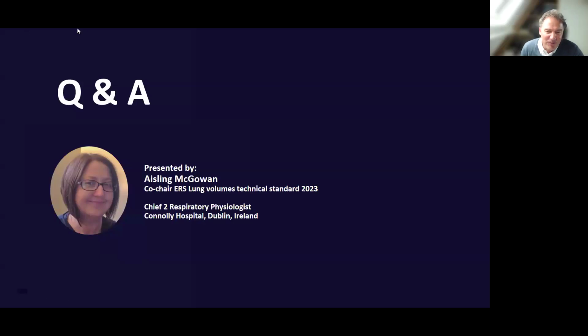If a linked slow vital capacity cannot be achieved during FRC plethysmography, can we still use an unlinked one? Because sometimes it's not always possible. This is the question. Yep. It's not recommended.